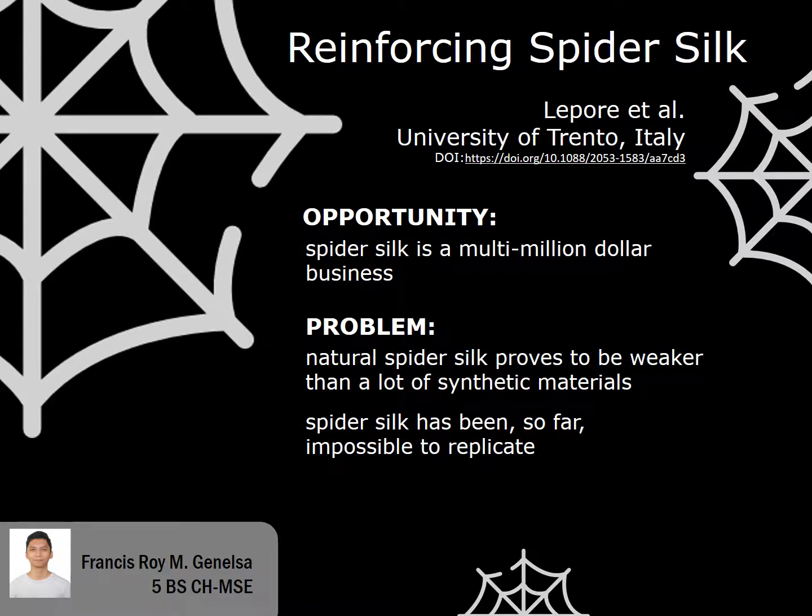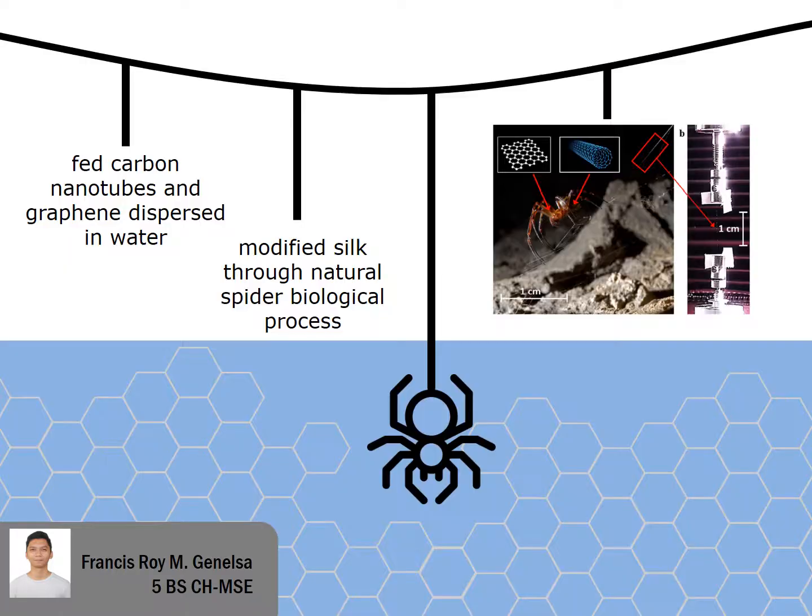Lepore found a way around this problem with a very unique methodology, which can be summed up as make the spiders do everything. In their study, they placed spiders in water loaded with graphene and carbon nanotube dispersions, effectively feeding them extra strong derivatives of carbon. Then, through some extremely complex spider stuff, these materials in their diet get incorporated in their spider silk, producing naturally reinforced threads. In essence, the team was able to gloss over the manufacturing problem of spider silk and its subsequent treatment in a pseudo-artificial manner by letting the real experts handle it.